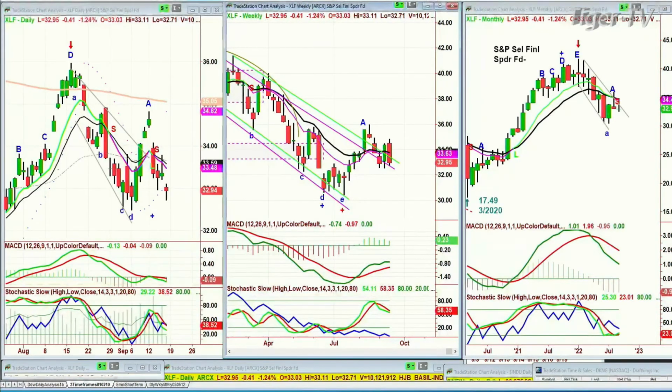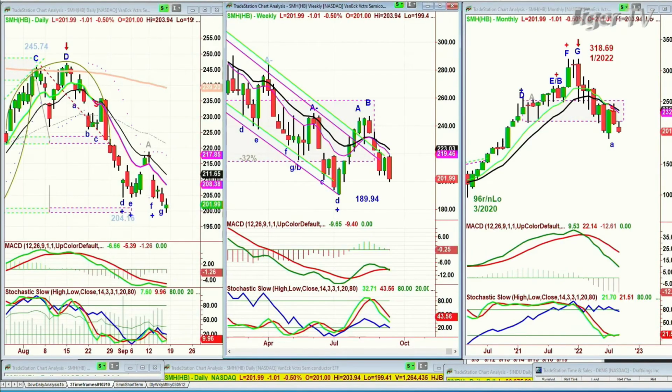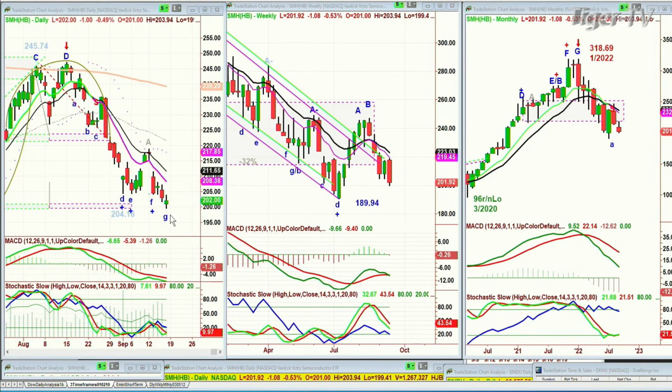SOXL is green? Oh, ho, ho. Let's look at the SMHs. Yes, the SMHs are down $1 at 201.99. In fact, this is part of what I wanted to discuss today. Thank you so much for reminding me, S&P. This is either an alternate count. It's a lowercase letter because on the way down, these are troughs. So this is either a G or I can't call it anything else but a G/B.